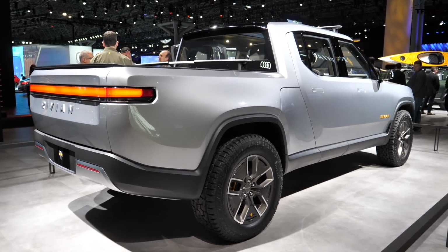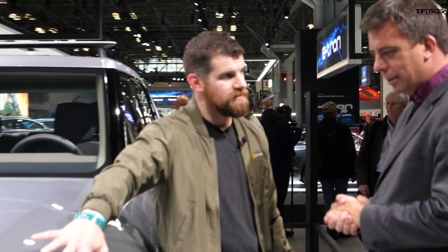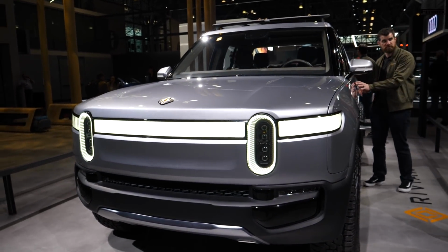Well, let's do a walk around. Can we open all the cubby holes and look inside? Absolutely. Yeah, we'll start with the front. It's right behind the lights. We've got our stadium style lighting. It's something that's memorable. If you go home from the show and I call you up in 3 months, you'll be able to sketch our front end. It's very simple shapes.